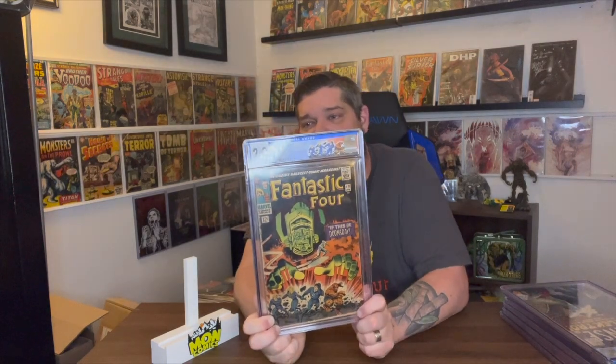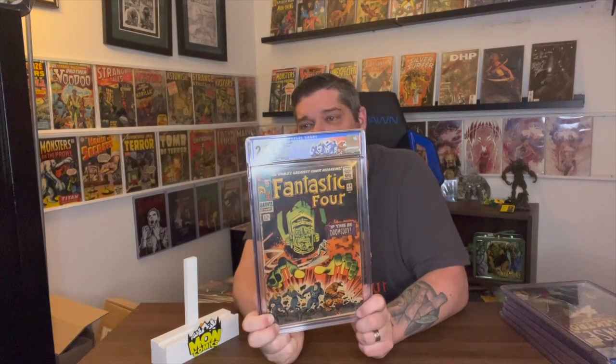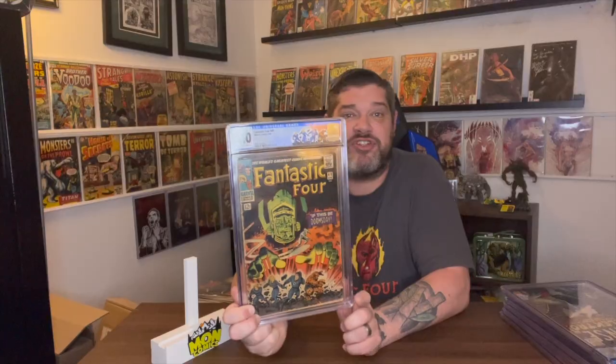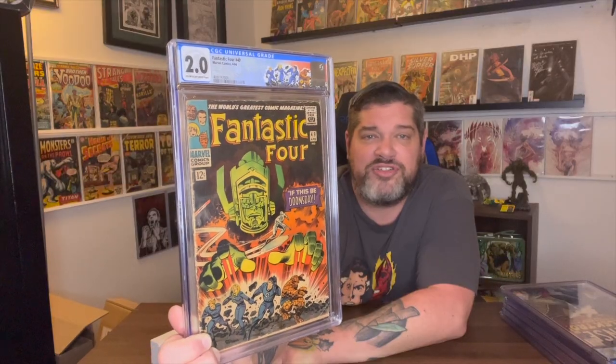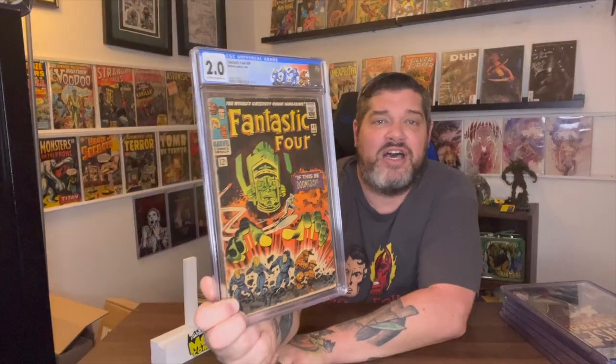So this is the first full appearance of Galactus, second appearance of Silver Surfer, and first Silver Surfer and Galactus cover. This is a book that looks great for a 2.0. And when you get the higher grades, the colors are sharper, they pop more, they're more beautiful. But this is what I could get at the time, and I'm very happy to still own it. I haven't felt compelled to upgrade it. I love the custom label when the custom label matches the book. I think that's the coolest they get with them. And sometimes I don't think they're great at all.